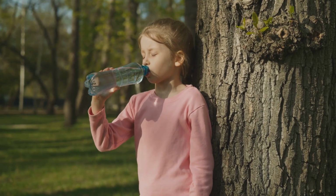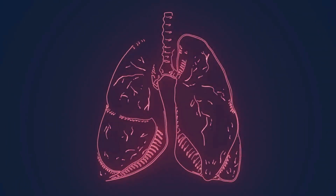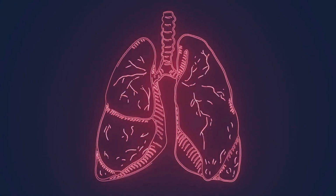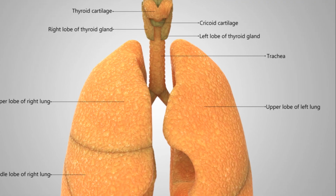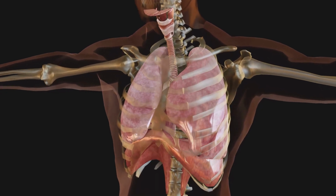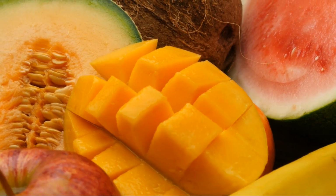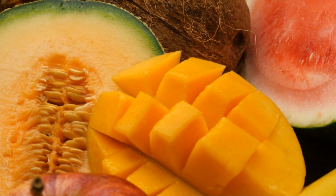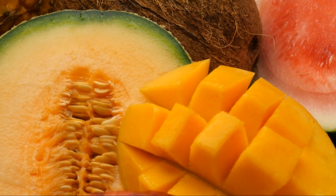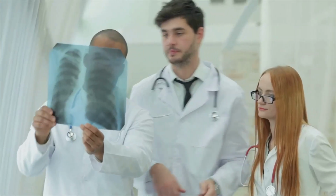Staying hydrated is a simple yet effective strategy. Drinking plenty of water helps to thin the mucus lining the airway, allowing it to do its job of trapping dust and germs more effectively. Regular exercise is another boon. Not only does it strengthen the lungs, but it also improves the efficiency of oxygen exchange. A healthy diet, rich in fruits and vegetables, can also play a part. These foods are packed with antioxidants, compounds that help to combat the harmful effects of pollutants and allergens.